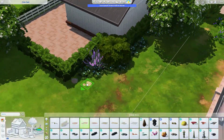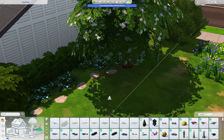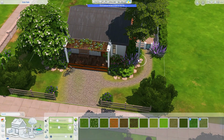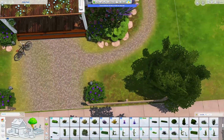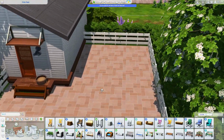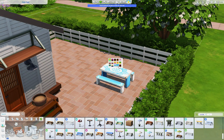I tend to prefer smaller lots because it takes less to fill them up, and I don't have to worry, oh, I only have this much space, so I can stop deciding on what items I need to add here and there. It's just, my brain is just like that. But with the 30 by 20, I had so much more space. So they actually had a nice sized patio back here.